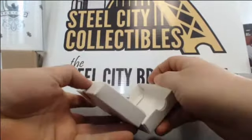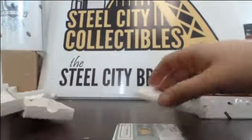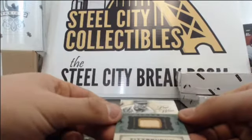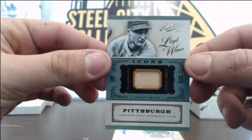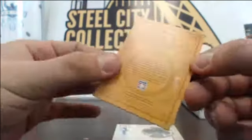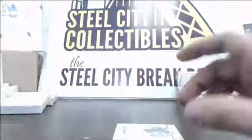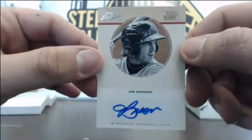Next pack. Starting off, we have a Lloyd McClendon game used bat card, numbered 43 of 99. And our auto, Joe Benson, rated rookie auto, numbered out of 149.